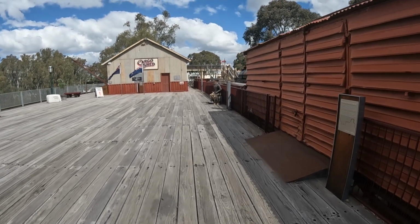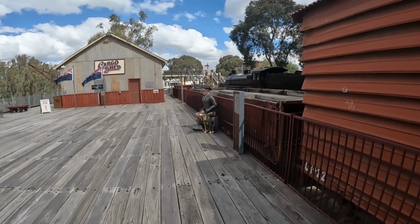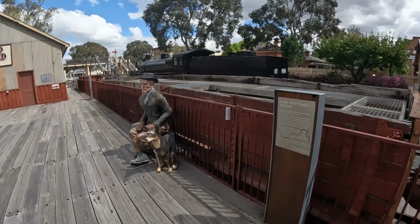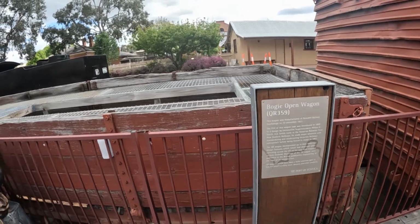I thought that was a real guy sitting there with his dog. We've got things that go off everywhere. What's this? A bogey open wagon, manufactured in 1923.